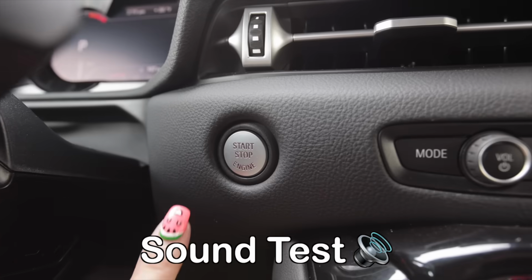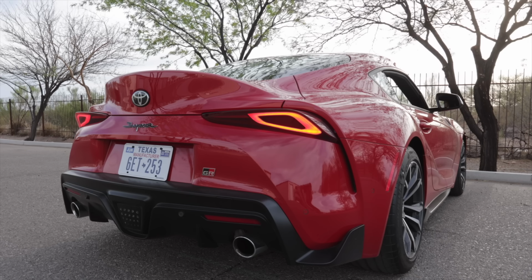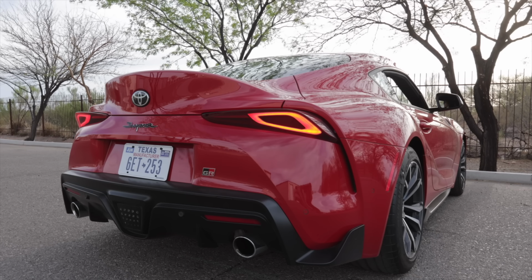Now for the important part. It's time to fire this thing up and see how it sounds. Before you say anything, that was with the active exhaust closed. This base model Supra does come with the active exhaust. So, well, let's put it in sport mode and then see how it sounds.